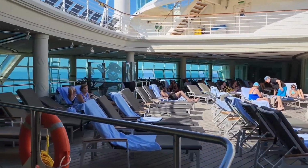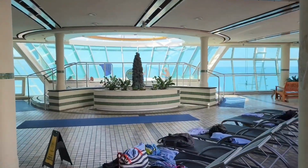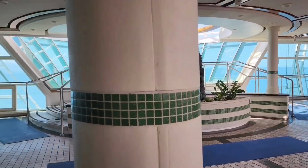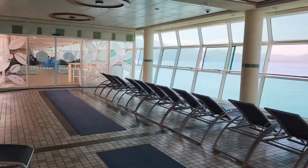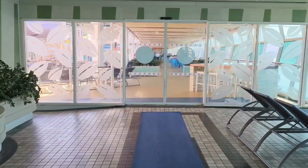And as I mentioned, there's one of those hot tubs on each side of the ship. It is kind of nice with the Royal Caribbean ships. There is a symmetry from the left or right, or I should say starboard and port, if you're looking for another spot to go.